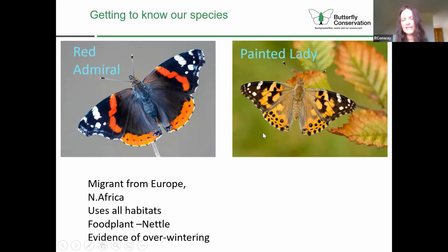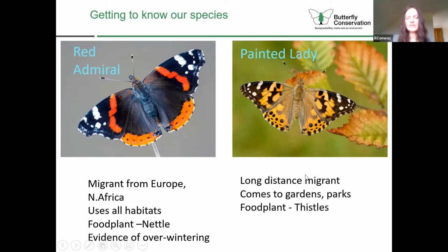And the painted lady, you just have to get to know it. So I don't have a good tip for the painted lady. It does look very like the small tortoiseshell, but again, look for the blue border. It doesn't have a blue border. So it's a long distance migrant, as we've discussed, and it comes to gardens and parks, and its food plant is the thistle.